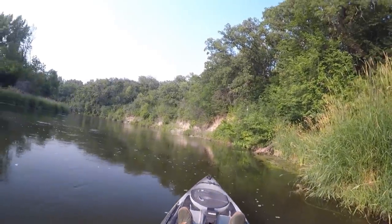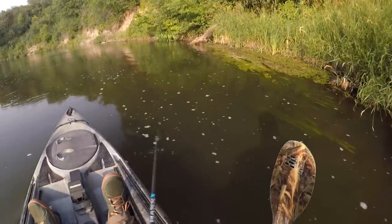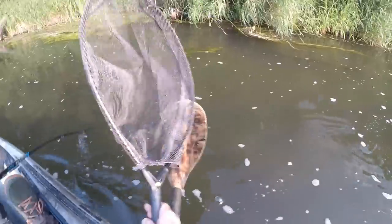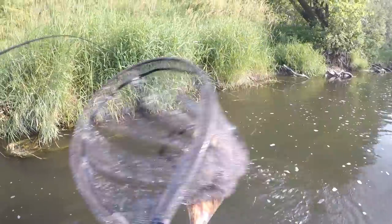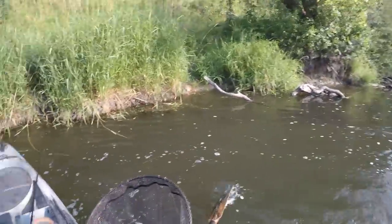There's one. Oh yeah, that's a nice fish. That's a big smallie, you guys. Big smallie. Get in my net. I'm gonna drop my anchor here.